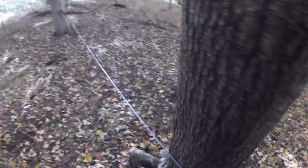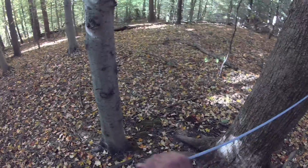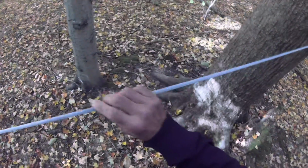Pick this up. This is not the height that this line will stay at when it has sap in it. I'm just getting it up a little higher, make it a little more difficult for something to chew on it. I just felt something right there. It's on the outside of the line, so it'll be okay.